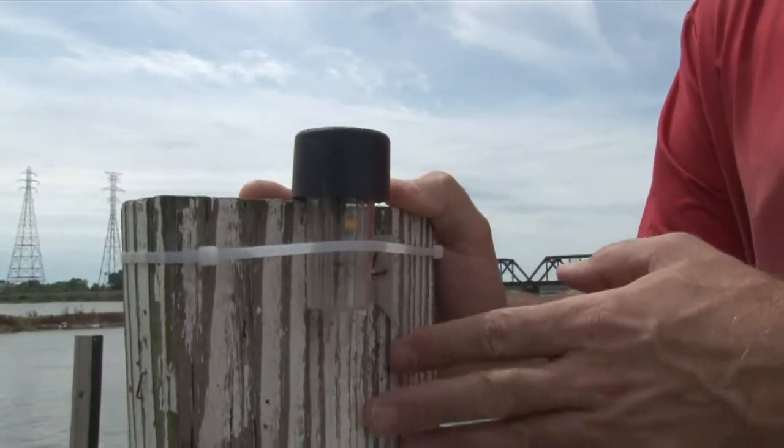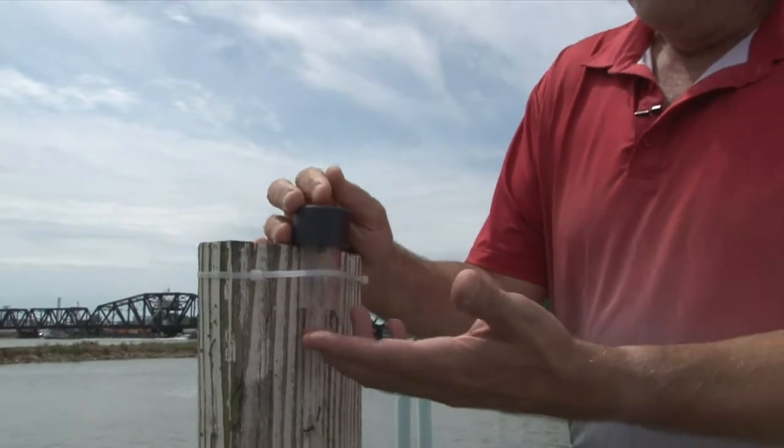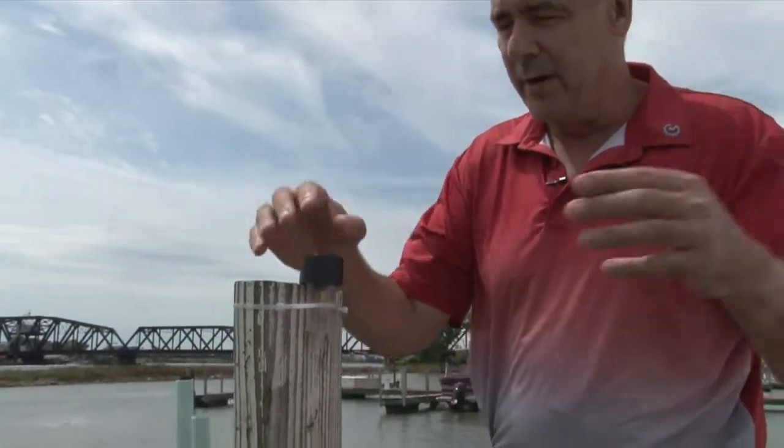This is one of the things we did here at the docks. It didn't cost a lot of money. We went over to one of our big stores, Walmart or Target or whatever. I think these things were $1 apiece, and they're solar powered. We just put them on wire ties. If we want to take them off, we can.